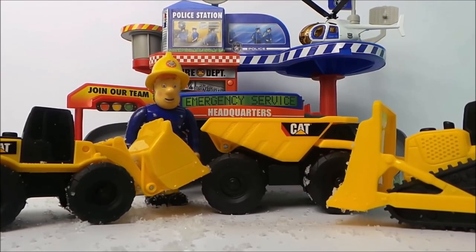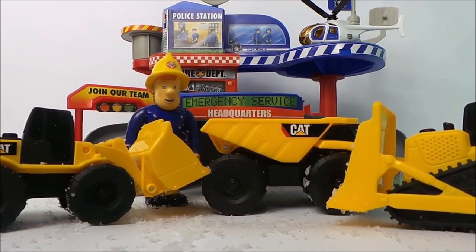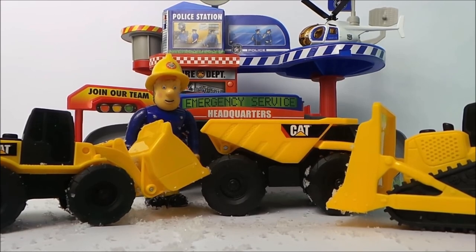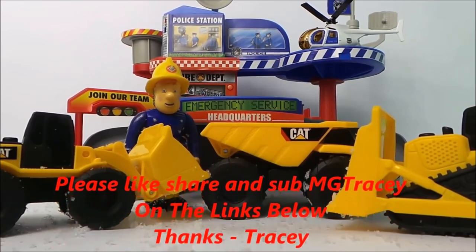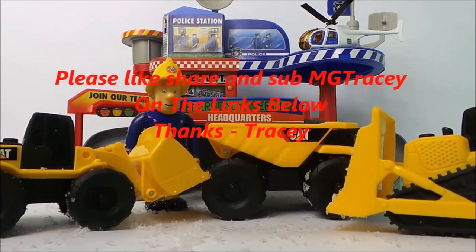Fireman Sam is much happier now that all the snow has been cleared. It was cleared away in super quick time. So Fireman Sam decides to offer the very cold guys a cup of steaming hot chocolate. Well done Fireman Sam, and well done to the construction team.